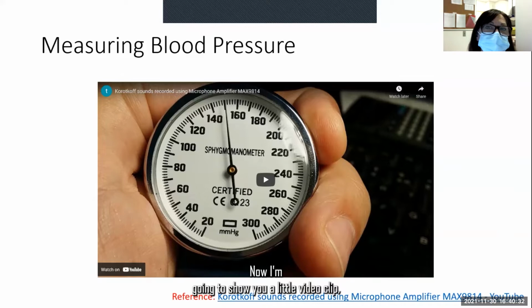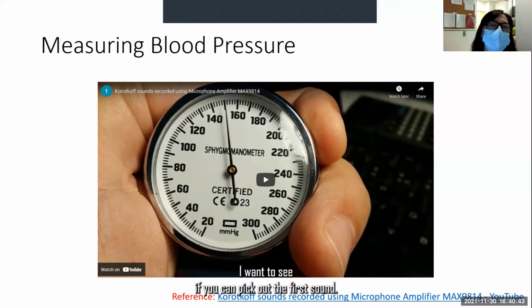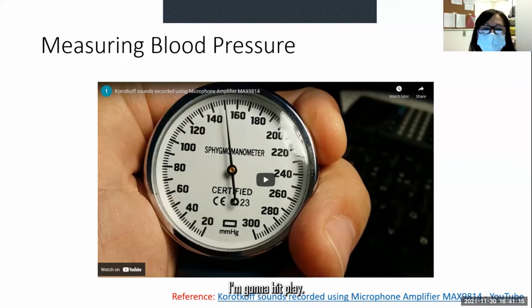Now I'm going to show you a little video clip, and this is someone actually blowing up a blood pressure cuff with a stethoscope in their ears, and you're going to hear the sounds that you would normally hear through a stethoscope. I want to see if you can pick out the first sound and the second sound. So it's when the sound comes on and when the sound actually goes away. You're going to be able to hear them pretty closely, and I want you to look at the numbers here on this sphygmomanometer. I'm going to hit play.